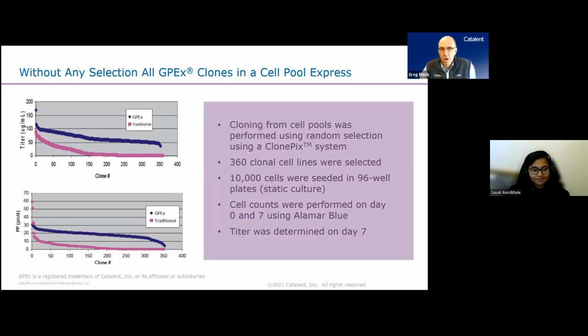You can see all the GPEx clones express at relatively high levels, whereas a lot of the clones from their stable cell pool didn't express or expressed at relatively low levels. And so part of the GPEx process, it's a very efficient way of getting genes into cells, which results in virtually all the cells in that stable cell pool, as shown here, expressing protein at relatively high levels.